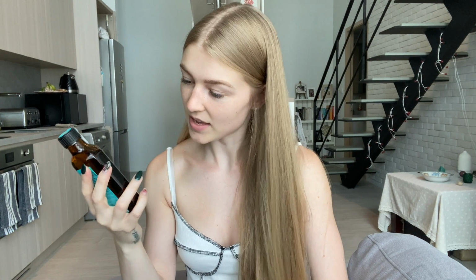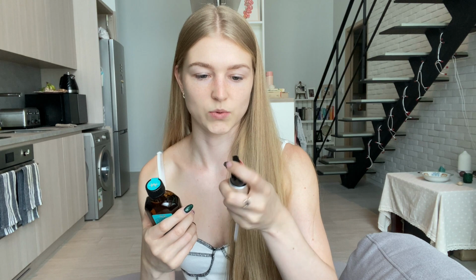So this is quite a big bottle. It was 1,400 baht, so almost half that in South African rand, so kind of expensive, but I'm not going to use a lot. You can use like 1 squirt, 1 or 2. I will keep you updated on my Instagram on this one, and I'm really excited to use this one. So that's all of the products that I do use on my hair.